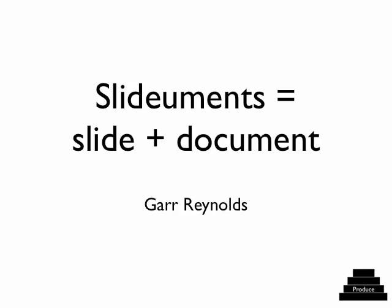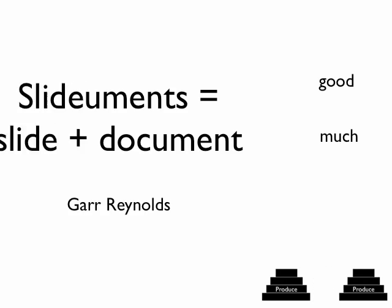Slides are slides, documents are documents. They're not the same thing. Attempts to merge them result in what Reynolds calls the slide-ument. Much death by PowerPoint suffering could be eliminated, Reynolds says, if presenters clearly separated the two in their own minds before they even started planning their talks.